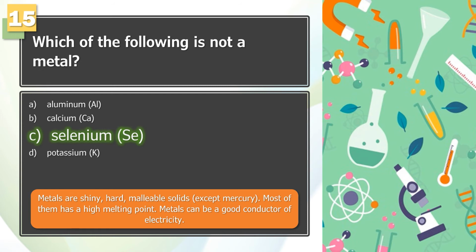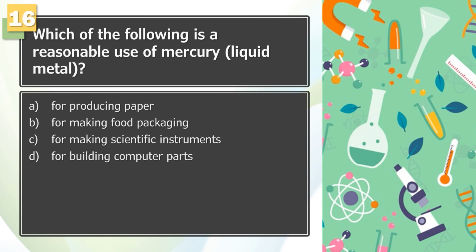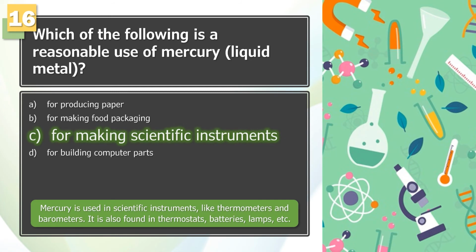Number 16. Which of the following is a reasonable use of mercury, liquid metal? A. For producing paper. B. For making food packaging. C. For making scientific instruments. D. For making computer parts. The answer is C. Mercury is used in scientific instruments, like thermometers and barometers. It is also found in thermostats, batteries, lamps, etc.